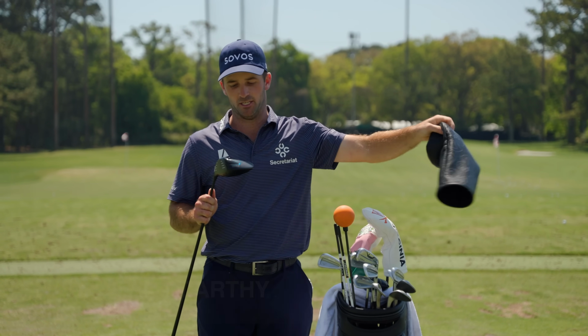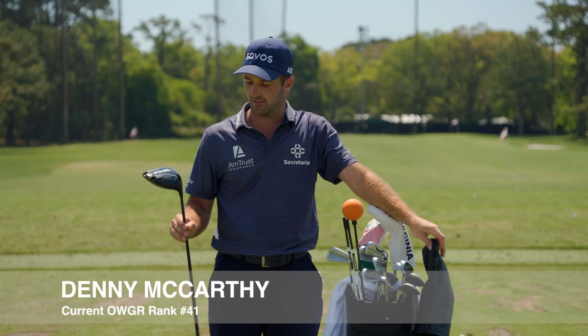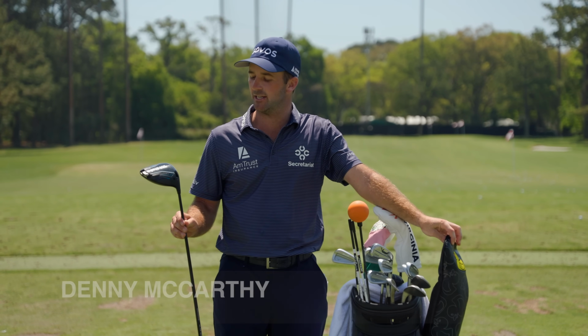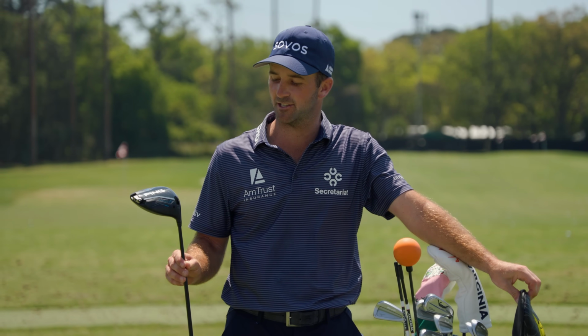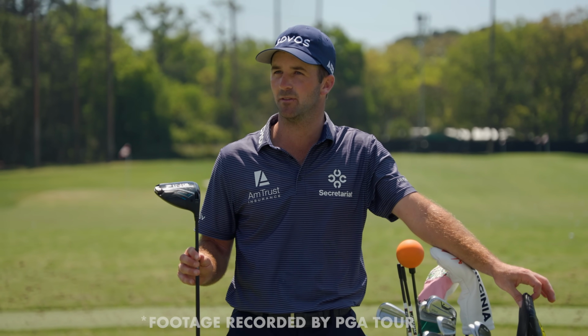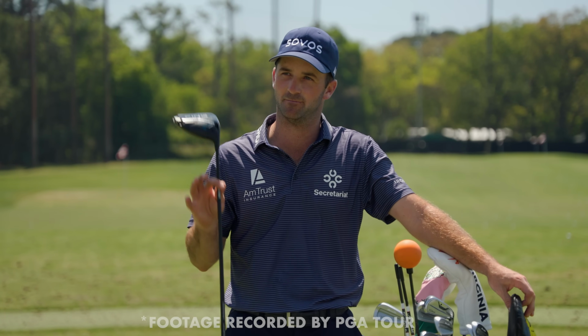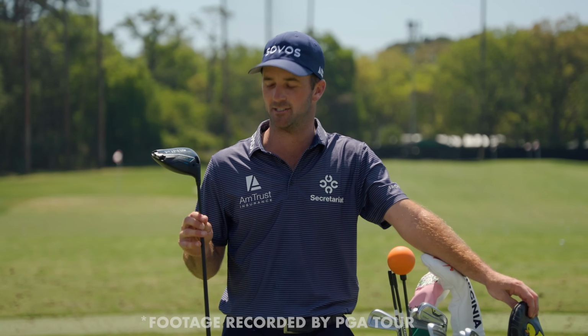Driver, got the new Ping G440. It's a little higher launch, higher spin. I used to be a pretty high lofted guy. This is actually a 7.5 degree head. I think they said it's at 8 degrees. With higher launch, higher spin, this 8 degree doesn't quite feel like 8 degrees to me.